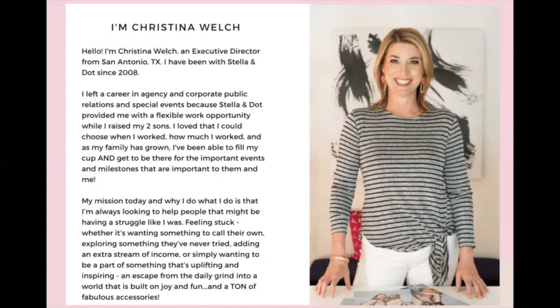And I didn't know what that was going to be, but I stumbled into Stella and Dot and I listened to my heart and I listened to my gut. And I thought, you know what, the worst case scenario that's going to happen is that I'm going to have some cute jewelry at the end of this. That was literally my filter. And yes, I had some of the concerns that a lot of people I have heard over 10 years say that they have, like, oh, I don't know. I'm not sure if I'm a salesperson.